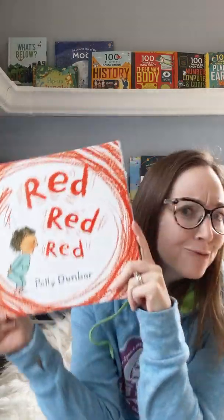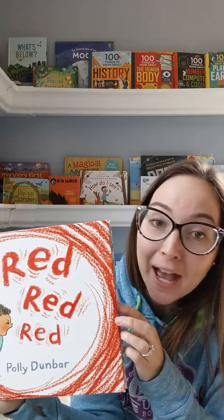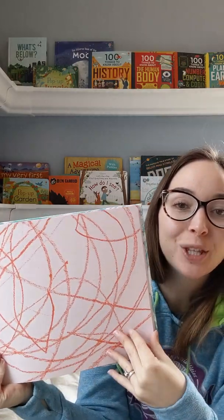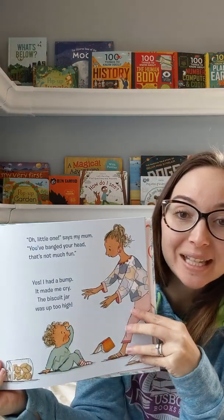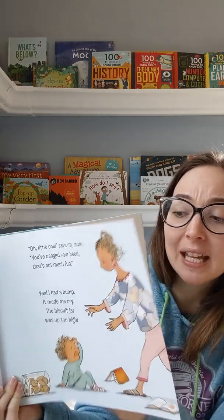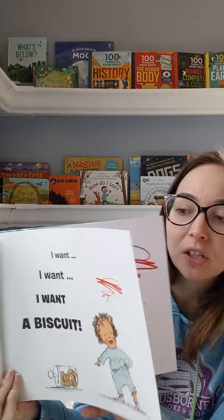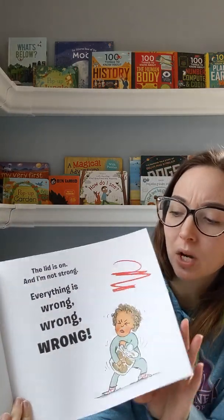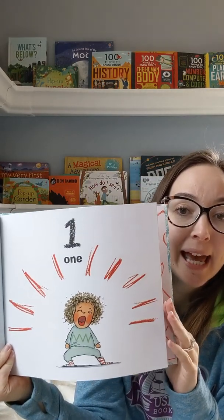Red, Red, Red. If you have a child who has ever had a temper tantrum or been upset or angry about something, then this is the book for you. So this is about a little boy who would like to have some biscuits, but he falls down and hurts himself, and he gets very upset because he very much wants his biscuits. And so his mommy tries to calm him down, but he is just so angry he doesn't want to calm down. And then she says, "Let's count to 10."